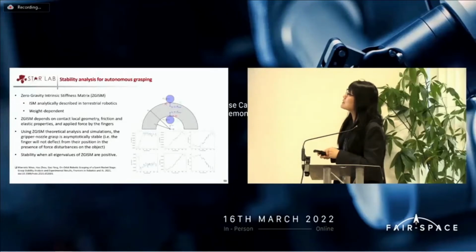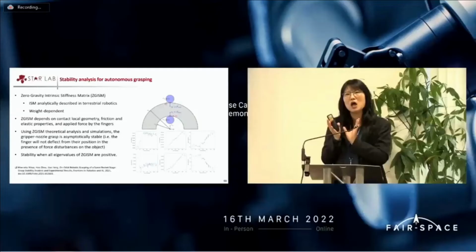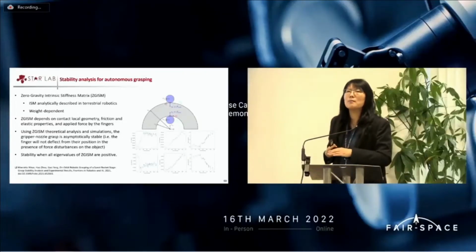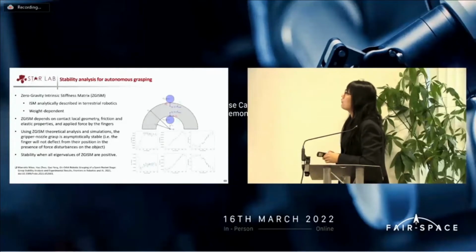Here you can see the technique we use, the intrinsic stiffness matrix. Again, there's a heritage of that principle from terrestrial robotics, so we're not completely reinventing the wheel, because there's no point. This was implemented quite successfully in our application. The asymmetrical stability potentially caused by the curvy surface, as well as the uneven geometry of the inner and outer parts of the object, is what we have successfully tackled.